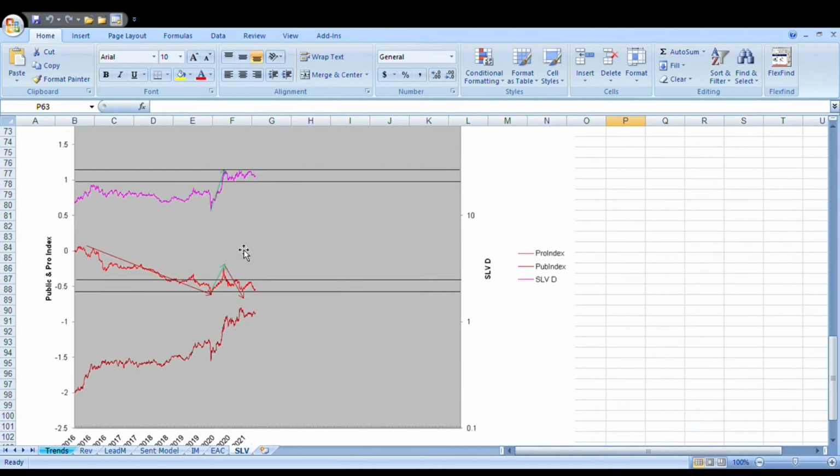In terms of the pro and public index, we don't see too much here. The professionals are still not buying silver. They're not leading the way. So price has basically grinded sideways, whereas the professionals have been selling mostly within that. The retail has been buying silver, and I think that the retail is still going to have to exit its position in order to transfer control from the weak hands, which is retail, into the strong hands, which is really the professionals. So this is something you want to keep an eye on.